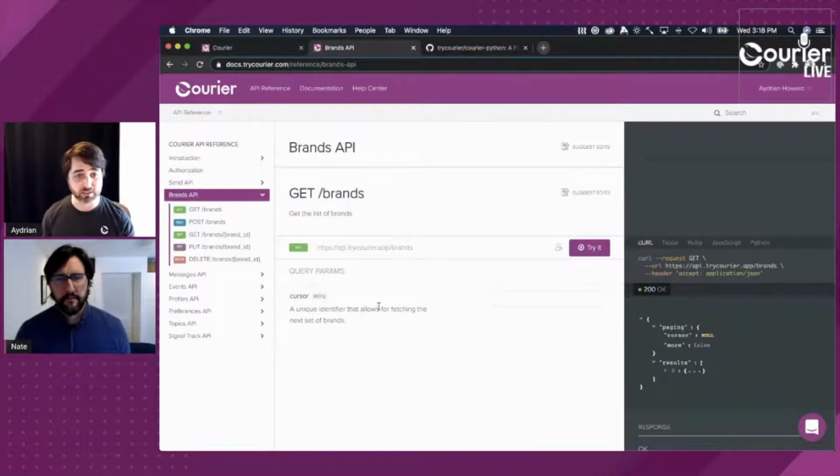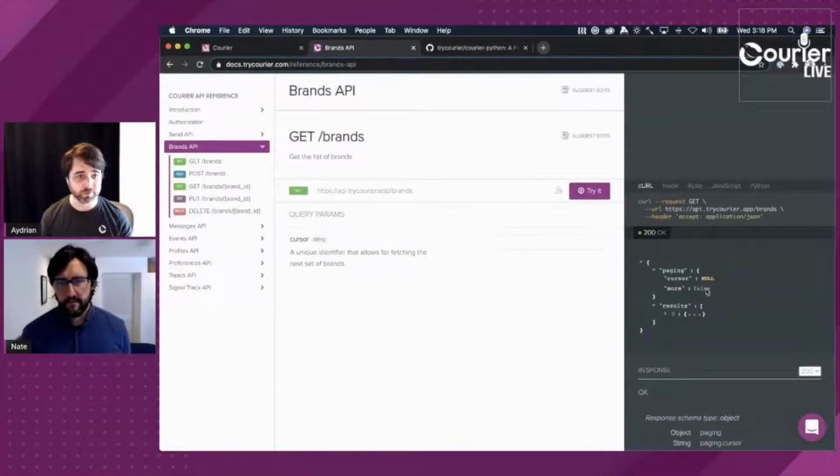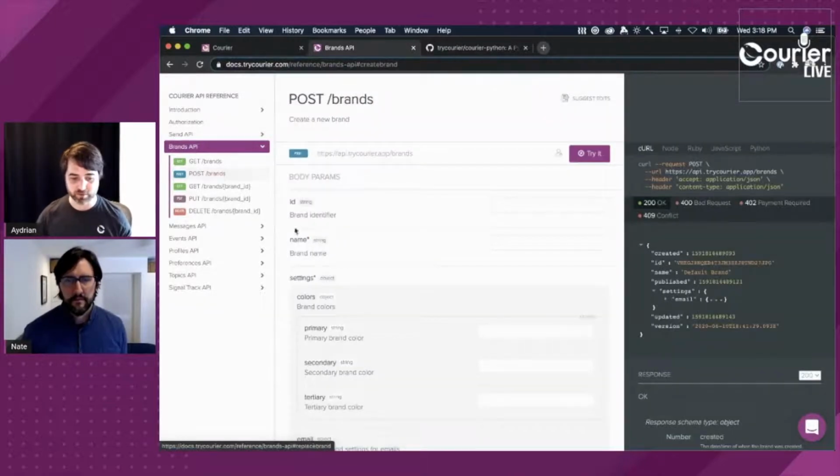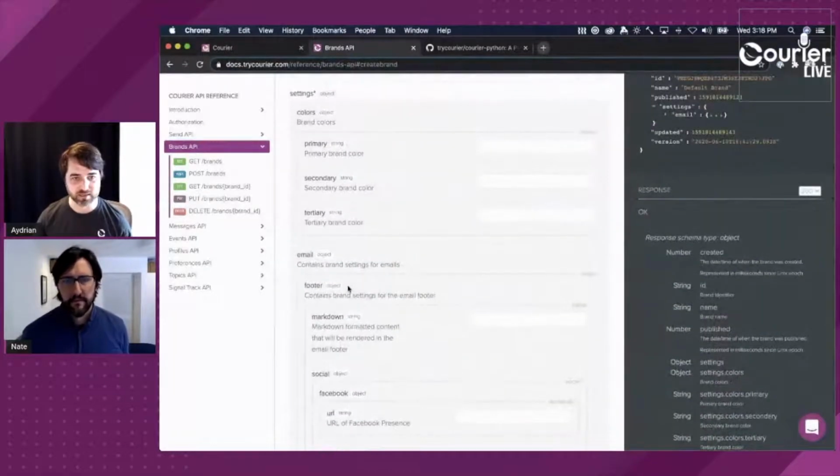You can actually log into this site using your TryCourier account, and you can click this little button. I'm not going to do it because I don't want it to expose my API key, but if you click on this, you can select your API key, fill out whatever form fields there are. In this one, there's not very much, and you can hit try it, and it will actually run the command for you. So it's really great for testing things out really quickly if you don't want to go write your own curl command or something like that. For the ones where you're actually creating a brand, there's a whole form you can fill out. But for today, Nate was nice enough to give me all this stuff ahead of time.